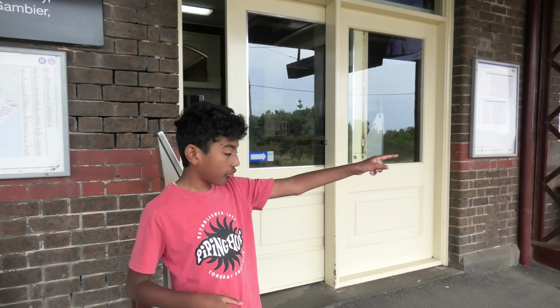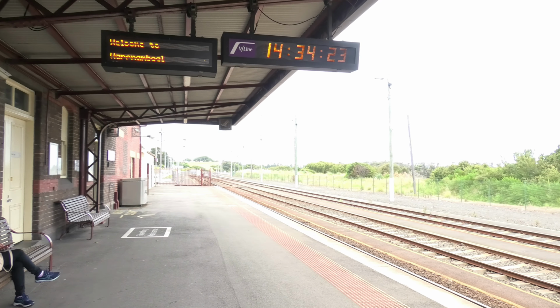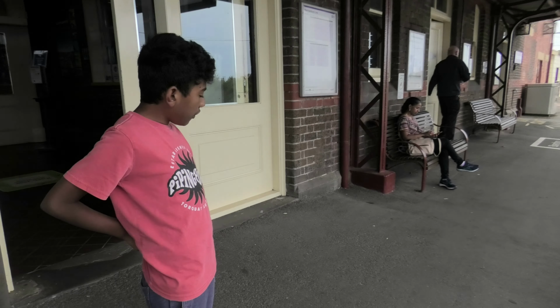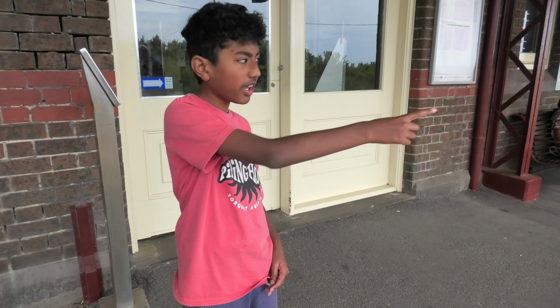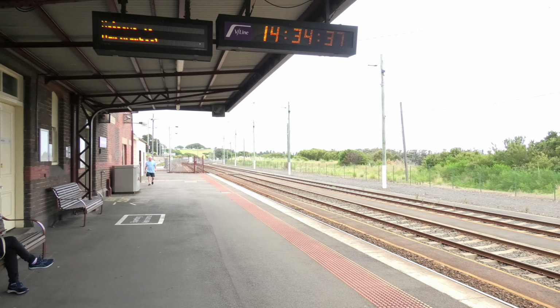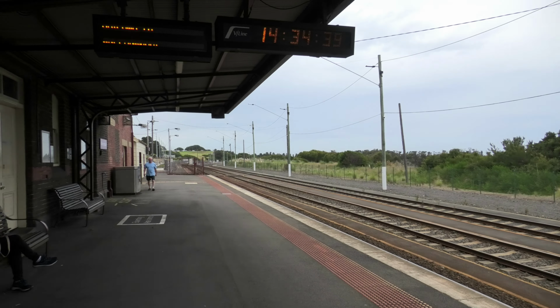The trains go from Warrnambool station over to Southern Cross. This station is actually really close to the ocean as well. You can get a view of the ocean. It has a bunch of sidings here, which allow trains to come into those sidings. The station is quite small, but still pretty quiet.